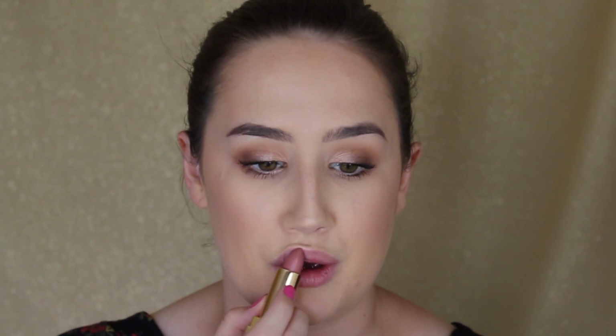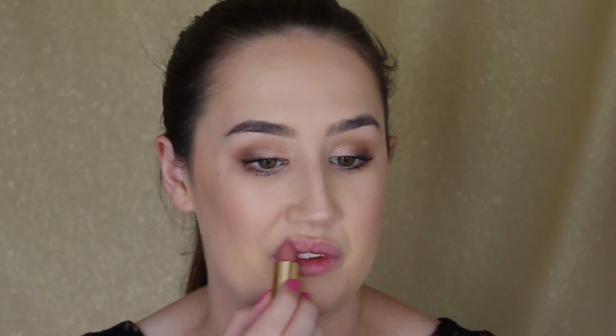So I'm going to apply this to my lips. I don't really use a lip liner with this colour because it's quite pale. I feel like you don't really need a lip liner. I just love it. It's kind of like my lips but way better. I just love this lipstick to pieces, and the formula is super moisturizing and creamy. It's kind of like a matte cream sheen, I guess.